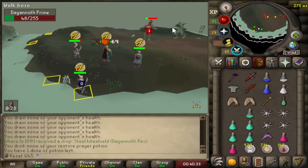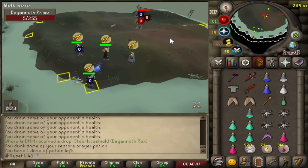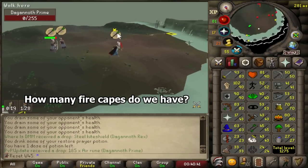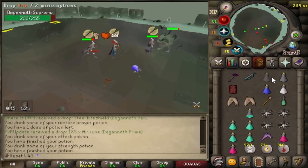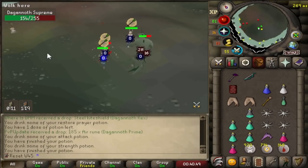We're doing the arguably hardest boss that we can do right now, and we're not dying. Yet. How many fire capes do we have? I see an overwhelming zero.